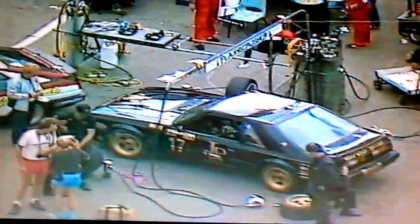And it's very, very narrow here. You must be very, very careful you don't clip the back of the car on the fence. And this is where you must keep the car very well settled because it is a flat-out two turns, left and right and onto the main straight.